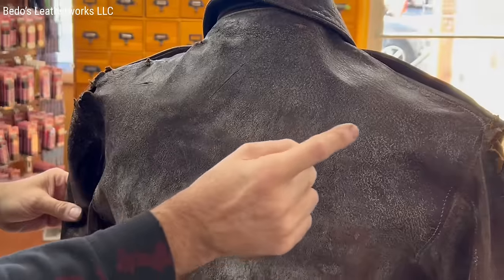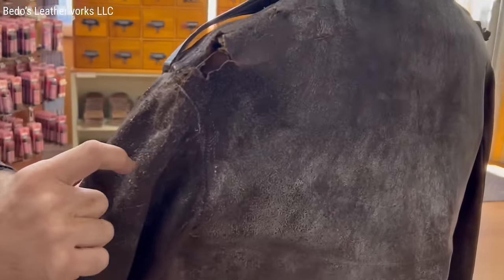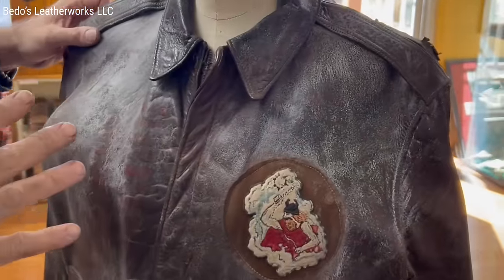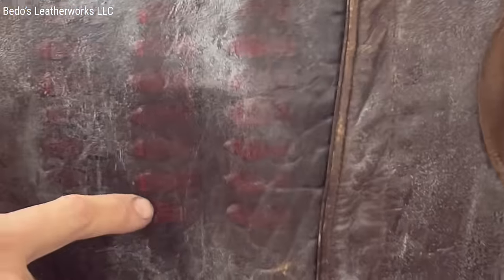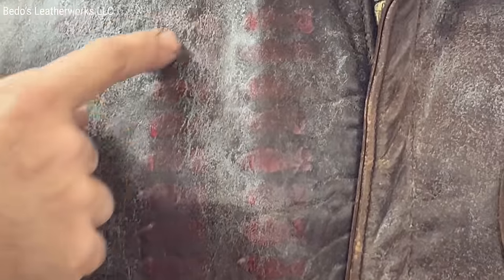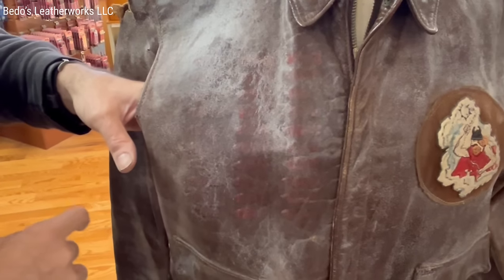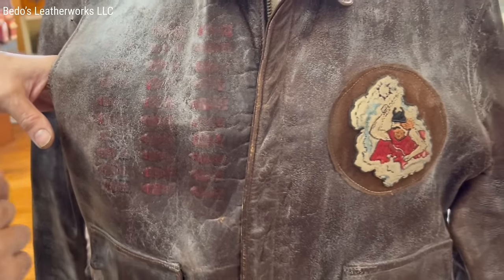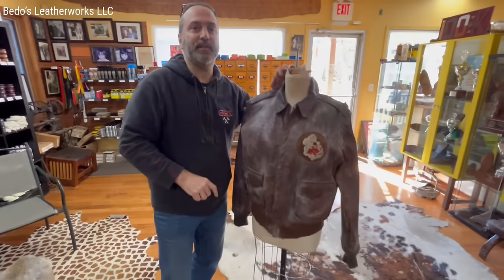And we're going to try to use some of the leather from the old piece to put on the shoulders here as the panels. We're going to restitch the entire jacket, clean the condition, add some color. And if you look here, there are 30 bombs, 30 insignias. Those are for the 30 missions that the pilot went on. All right, let's get started.